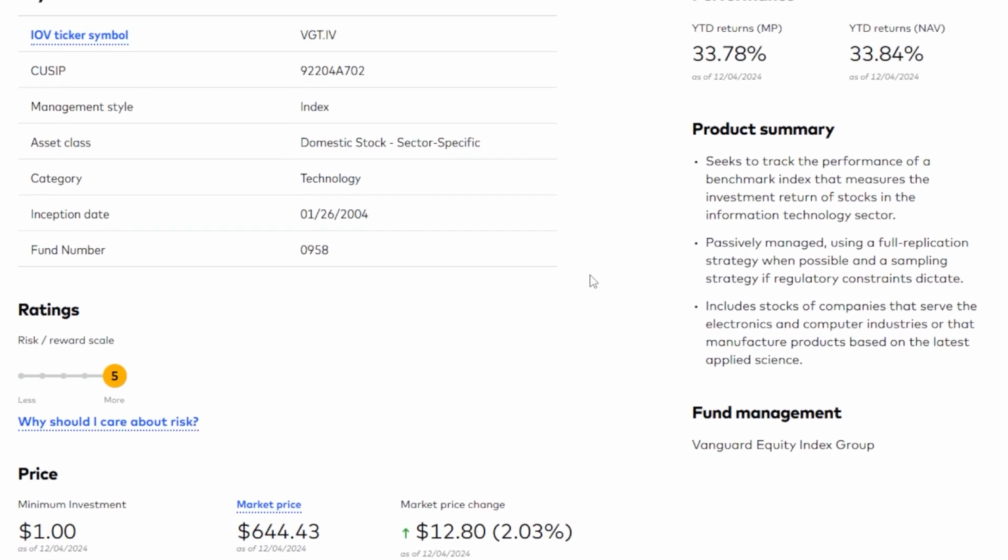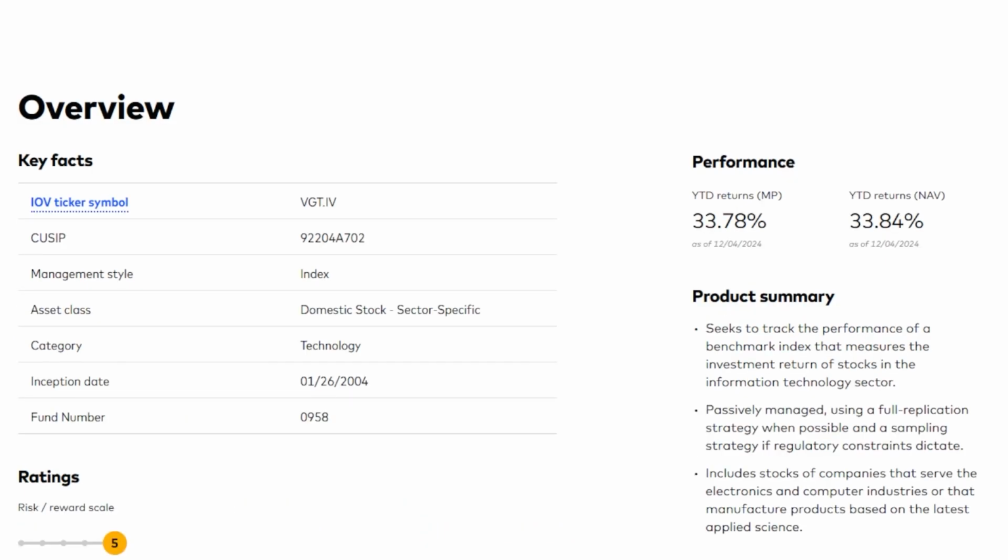Now, the ETF's product summary says it seeks to track the performance of a benchmark index that measures the investment return of stocks in the information technology sector, passively managed using a full replication strategy when possible and a sampling strategy if regulatory constraints dictate. It includes stocks of companies that serve the electronics and computer industries or that manufacture products based on the latest applied science. Now, the ETF's inception date was 2004, so we have lots of historical data to go off of, and it's going to be pretty fun to backtest this one.